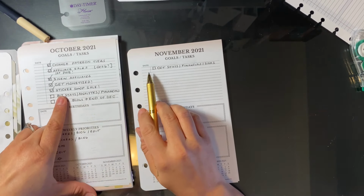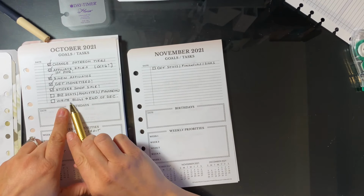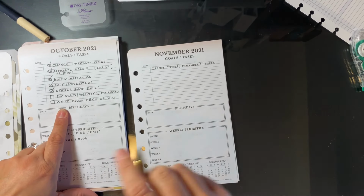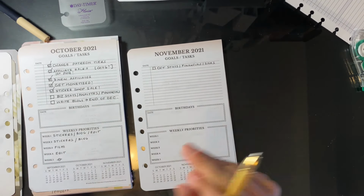Sticker shop sale. We did have a couple of sales this month. Again, these stats I will do again. And write blogs to end of December. I still have one left, and that will be this upcoming Wednesday. I've got two more blogs to write, and I'll already be into January. So we're good there.